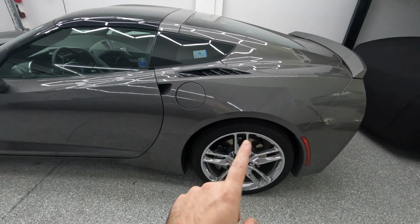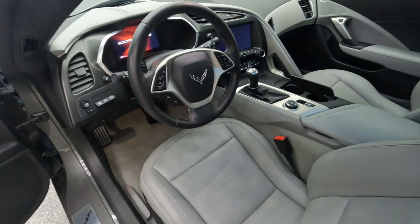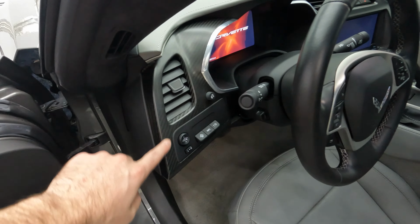There are a lot of plans on this car, but it is shark metallic gray. If we open it up, it has the gray leather interior, which I was very specific. I wanted gray on gray, and it is a 7-speed manual. And this one also has the carbon fiber dash option. It has 26,810 miles.